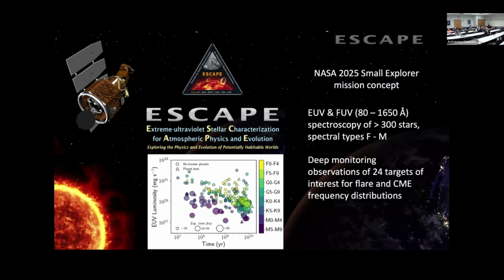This is my little advertisement for the ESCAPE mission, which is a SMEX mission, small, I forget what it stands for. It's a proposal to make a satellite. This is led by Kevin France and Alison Youngblood.